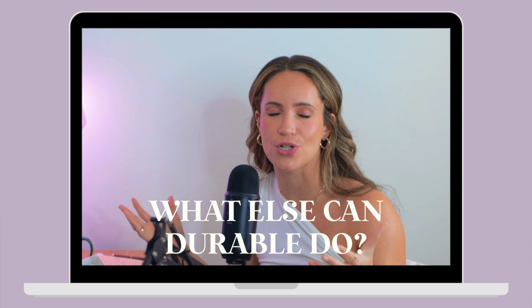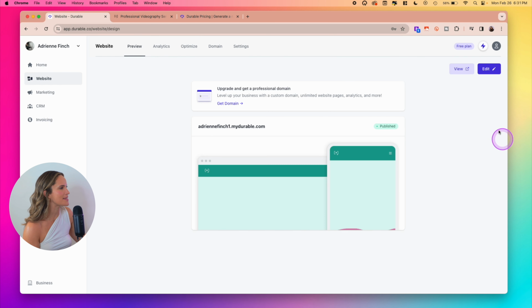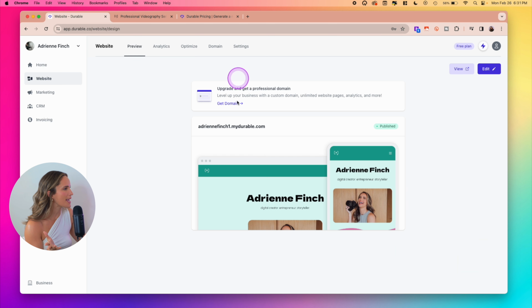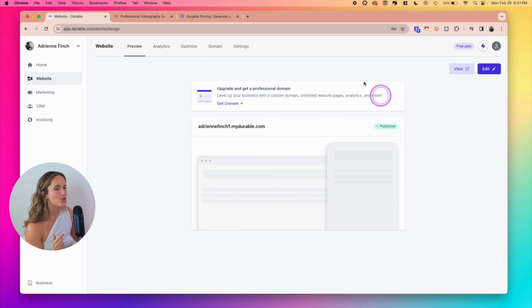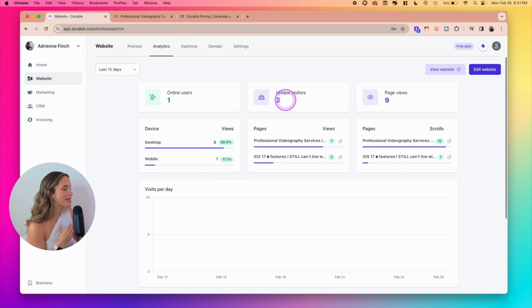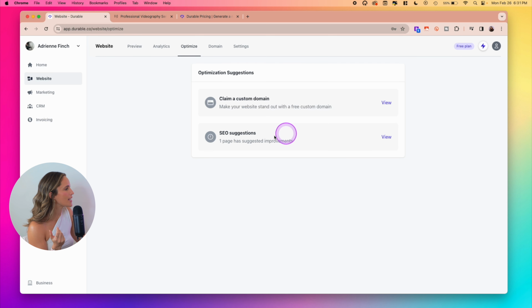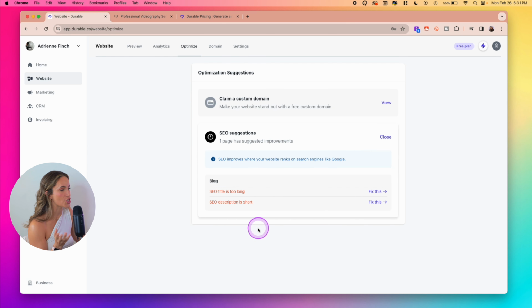Now I do just want to show you really quick the back end of what else Durable has to offer. So if we just click exit right here in the editor, you'll notice that it takes you to kind of this home dashboard page. The website tab is where you can find all things website. So you can view it, edit it. And up here, you can look at your analytics. Look, it's already showing that I have looked at it. We can optimize it for SEO, so it can actually give you some SEO suggestions.